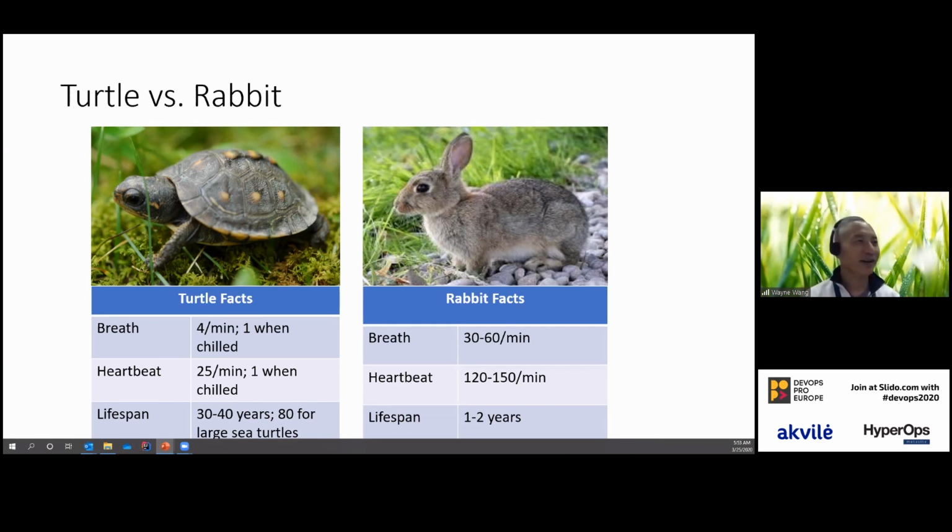It's actually how many times they breathe, and their heartbeat and lifespan, things like that. A big turtle usually breathes only about 4 times per minute. And when you chill a turtle, they only breathe about once per minute. That is versus a rabbit, which usually breathes 30 to 60 times per minute.